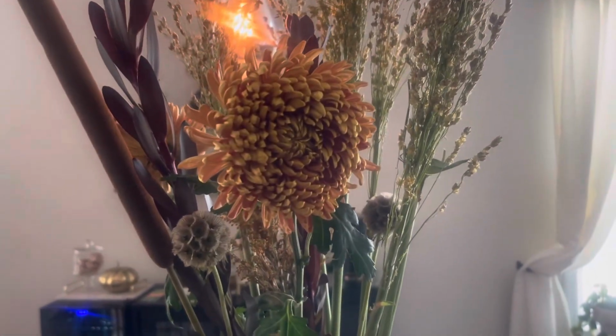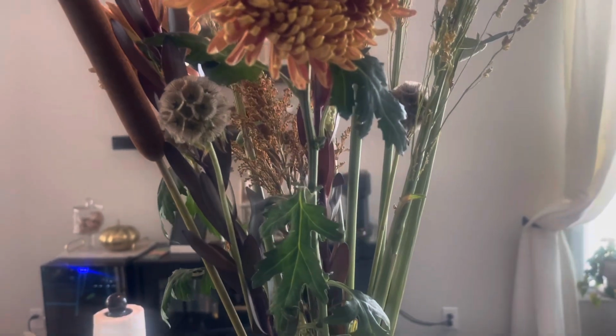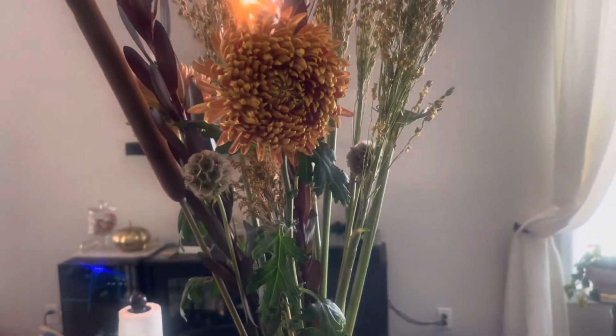I've just placed these here on my kitchen counter and we'll see how long they last, but I will enjoy them in the meantime. All right, so the floral arrangement is up.